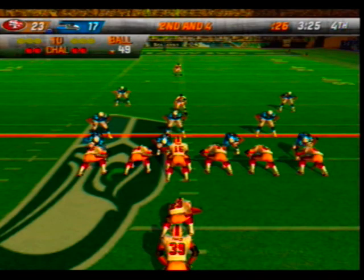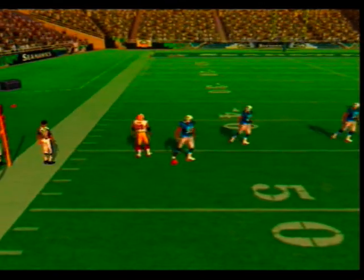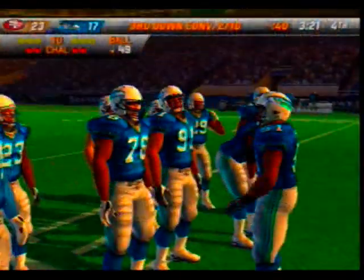The Seahawks come out in a 4-3. Steps up with the pass. It's batted away. That's just the kind of play they've come to expect from him. He always seems to make the big play just when they need him to.